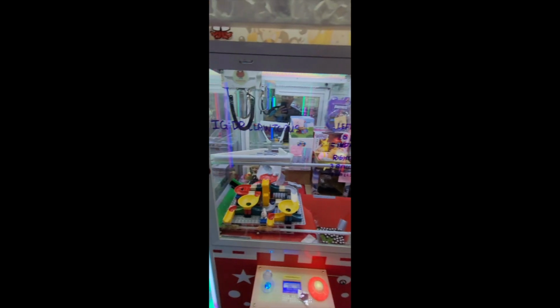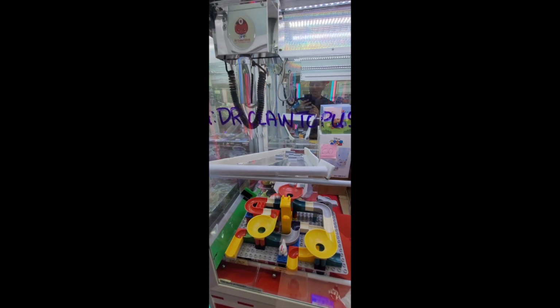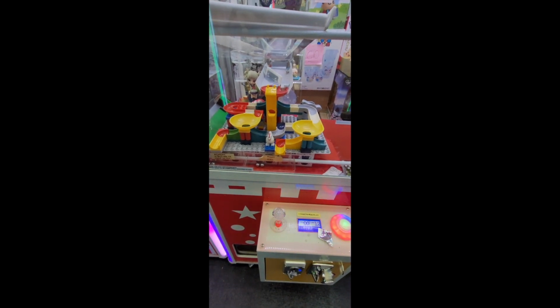Alright, so this one is about grabbing a bunch of metal balls to try and win something. You need at least 3 balls to win. Let's see what happens with this one. Oh, this is interesting. It's like Mousetrap. Okay, so I don't think I won anything. Oh well.